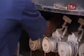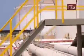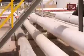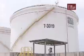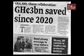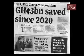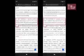From the revenue figures we obtained from the GRA, the difference in the total revenue from the downstream petroleum sector between 2019 and 2020 is 800 million cedis. If all the increment was attributed to the work of the company, it will still fall short of the 1 billion cedis it claimed to have saved. In February 2023, SML Ghana Limited again claimed that it had saved 3 billion cedis due to its operations. The company has admitted the services it listed on its website as curtailing irregularities in the sector did not exist and deleted them from the website.